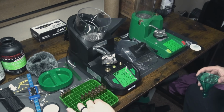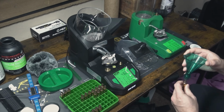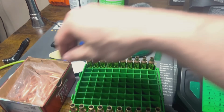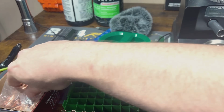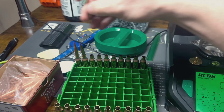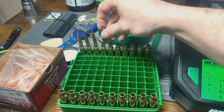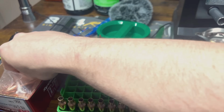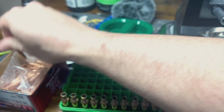So we do 10 rounds each, 10 rounds with the Chargemaster Light and 10 rounds with the Matchmaster. So we got 10 loaded with the Matchmaster and 10 with the Chargemaster Light. And we'll go and seat these bullets. Then we'll be ready to go to the range and see if there's any difference.